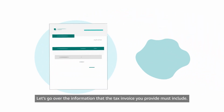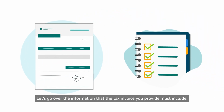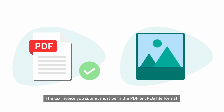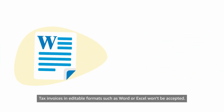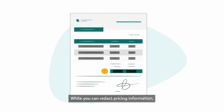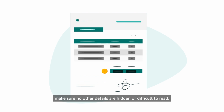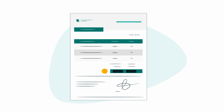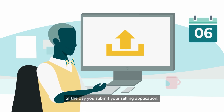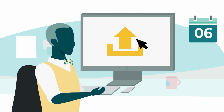Let's go over the information that the tax invoice you provide must include. The tax invoice you submit must be in the PDF or JPEG file format. Tax invoices in editable formats such as Word or Excel won't be accepted. While you can redact pricing information, make sure no other details are hidden or difficult to read. Tax invoices must be dated within 6 months of the day you submit your selling application.